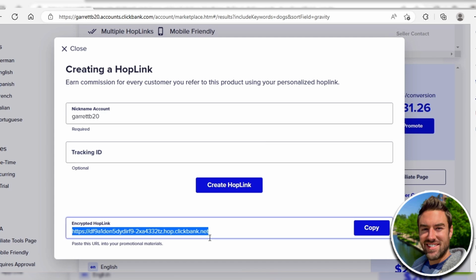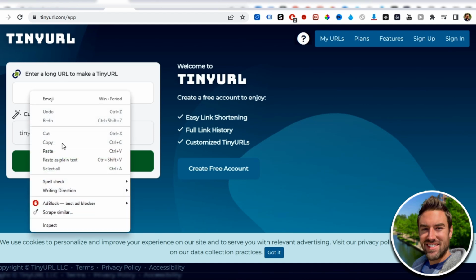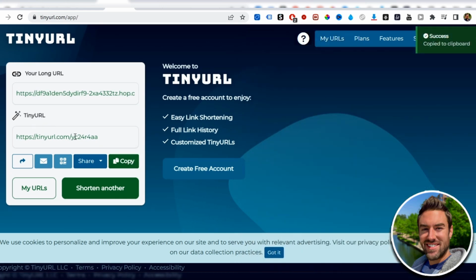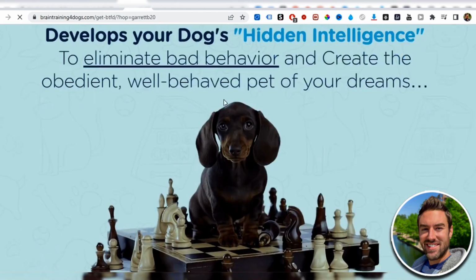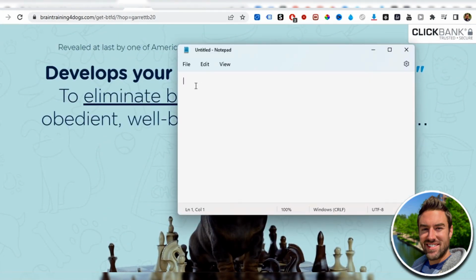Now, the next thing we're going to want to do is go over to a free site called tinyurl.com. And once you're on this site, what this site does is it shortens affiliate links, makes them more attractive. So all we have to do is just put in that long affiliate link and click make tinyurl. And then we can go ahead and click copy, and it's going to copy this link. Now, once people go to this link right here, it's going to redirect them to our affiliate link. It's just shortening the link. You can see this has to do with dogs, okay? This is very relevant. Now, you can open up a notepad file and you can actually put in that tinyurl shortened link because we're going to use it a little bit later.